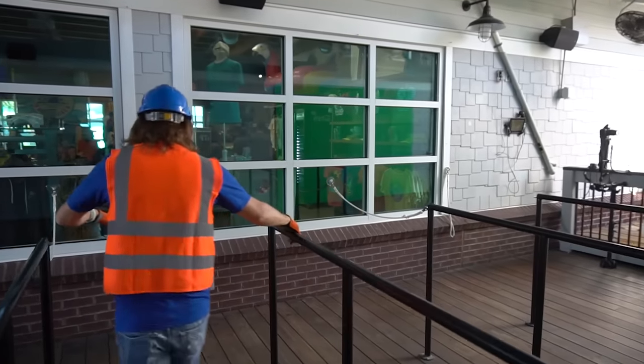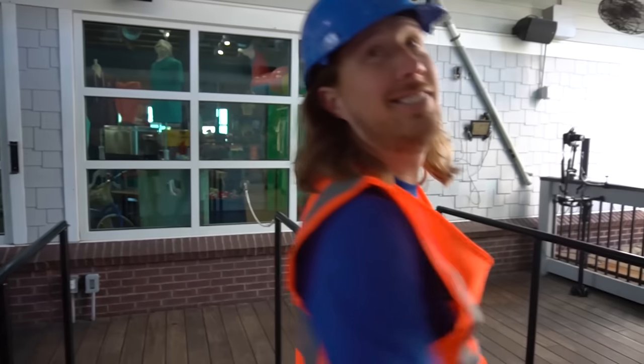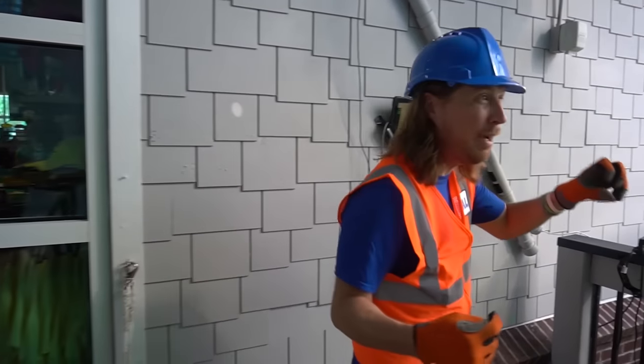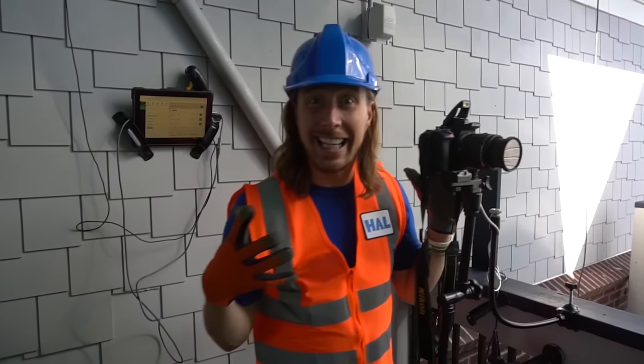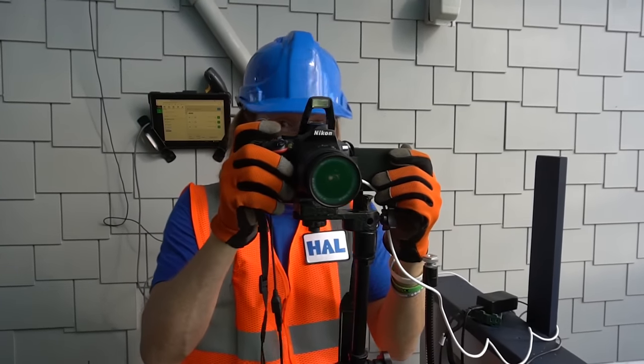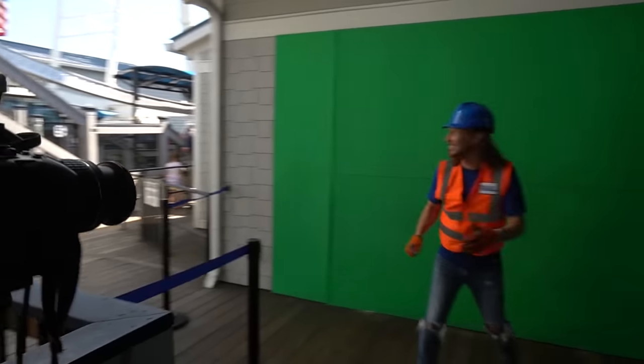This is the line where you wait in to go to the Sky Wheel. Oh, this is awesome. Oh, check this out. This is the camera. You get to stand right there and take a souvenir photo. Oh, let's see if we can do one. How about I take one? Come on. You can take it for me. Here we go.